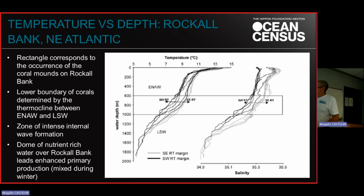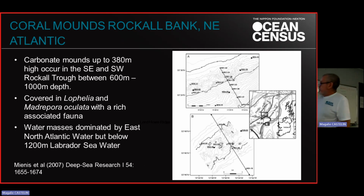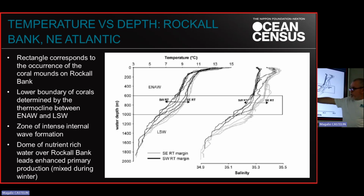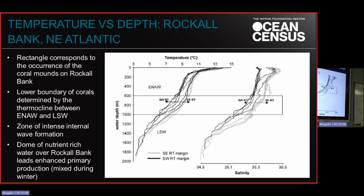And what you've got in this area are two different water masses. I think that's called the East North Atlantic water, ENAW, and Labrador seawater down here in the deep. So obviously warm water overlying very cold. And of course, where we get the corals seems to be in the area where we've got the interface between these two water masses. The lower boundary of the corals seems to be really marked by the thermocline between the Labrador seawater and the East North Atlantic water.